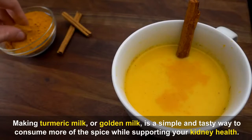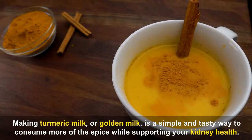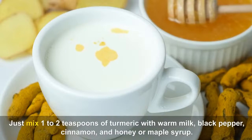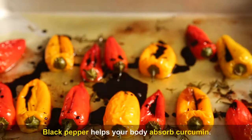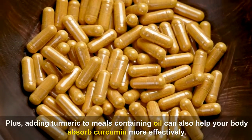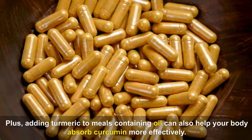Making turmeric milk, or golden milk, is a simple and tasty way to consume more of the spice while supporting your kidney health. Just mix 1 to 2 teaspoons of turmeric with warm milk, black pepper, cinnamon, and honey or maple syrup. Heat it gently for about 10 minutes. Black pepper helps your body absorb curcumin. Plus, adding turmeric to meals containing oil can also help your body absorb curcumin more effectively.